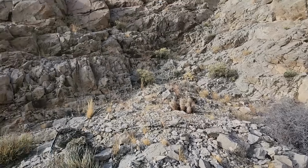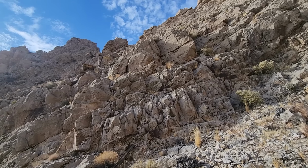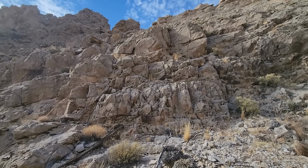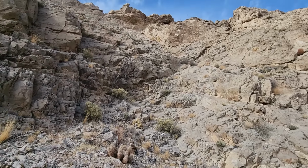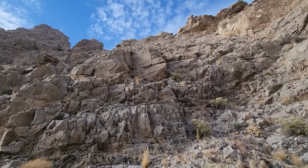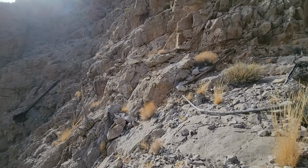The derrick looking thing is up there. Now that I'm looking at it, it looks like it just might be part of a trestle or an ore bin or something that tipped over. Either way, I think I can go up through there and zigzag over and get to that. I've come this far, so I'm certainly going to try.